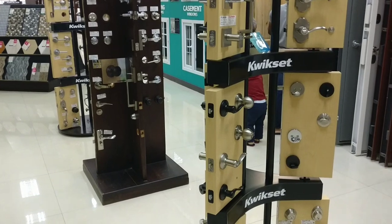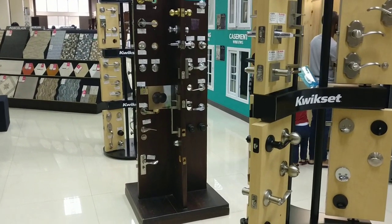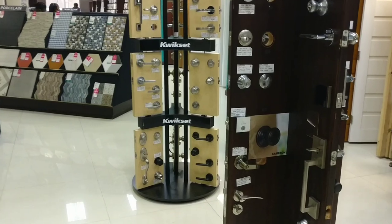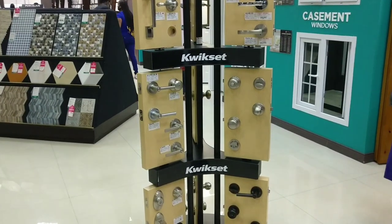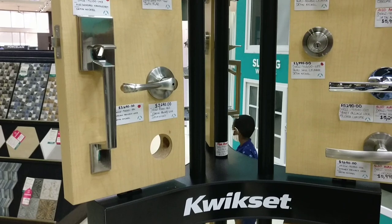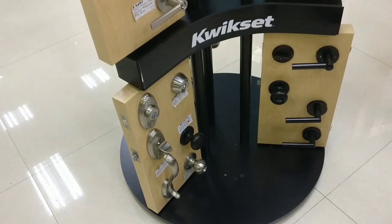Here I have some door locks, a variety of door locks. All the way. Have them in all different shades, bronze, nickel plated, silver, gold. I like the darker tones, those at the bottom.